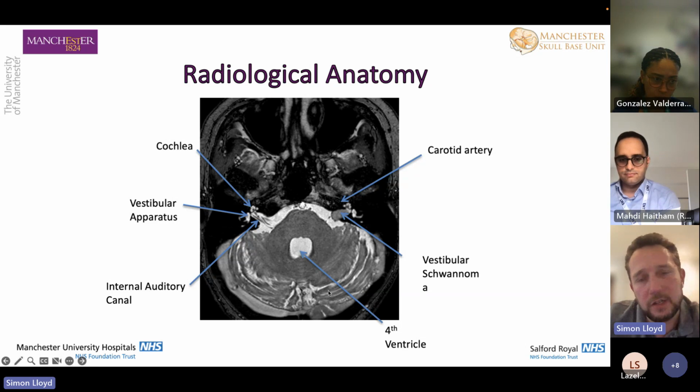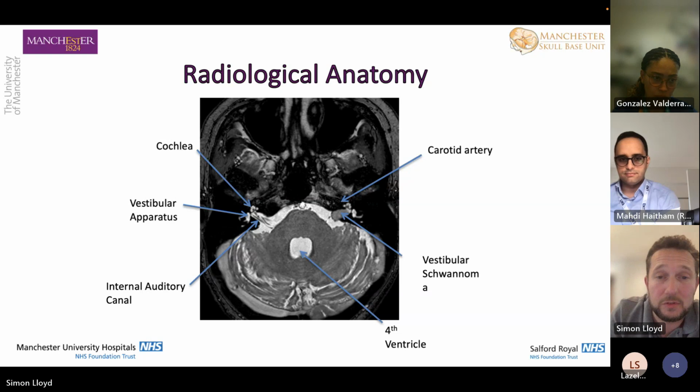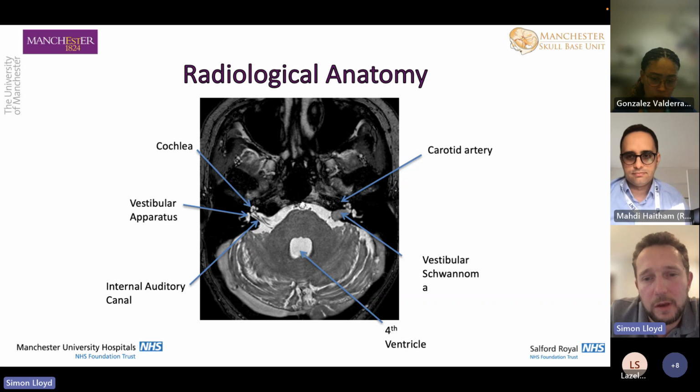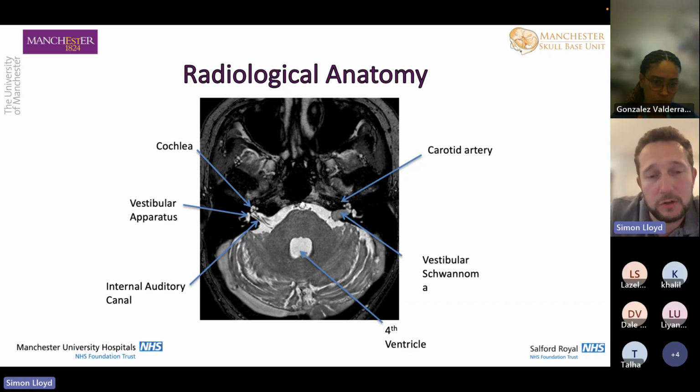So that's a T2 weighted scan, and that is the main screening sequence that we use for MRI of the IAMs. But we always do a contrast enhanced T1 weighted MRI scan at least once for these patients, and I'll show you why we do that later on.